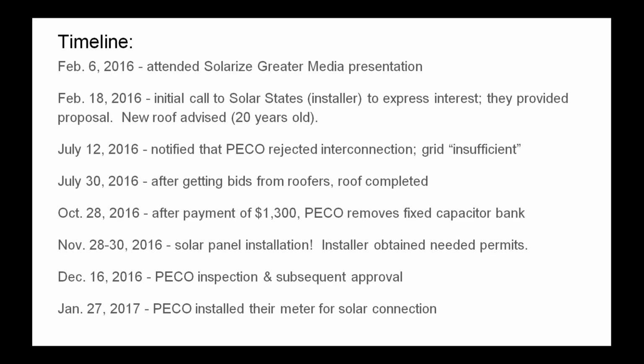But Pico Electric Company presented significant barriers to a lot of us that were connected with Solarize Greater Media. They outright rejected a lot of people. They actually rejected us at a certain point and said, no, the grid is insufficient. The Solarize Greater Media people went to bat for us, and we ended up being told that for a $1,300 fee, they could remove what they called a fixed capacitor bank. It was just up the street from us. They brought a truck out and did that.